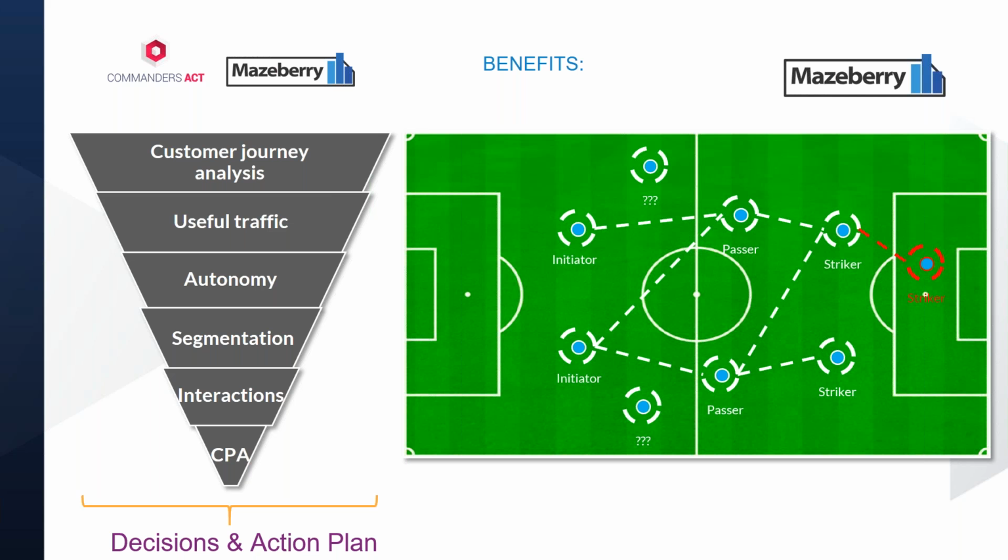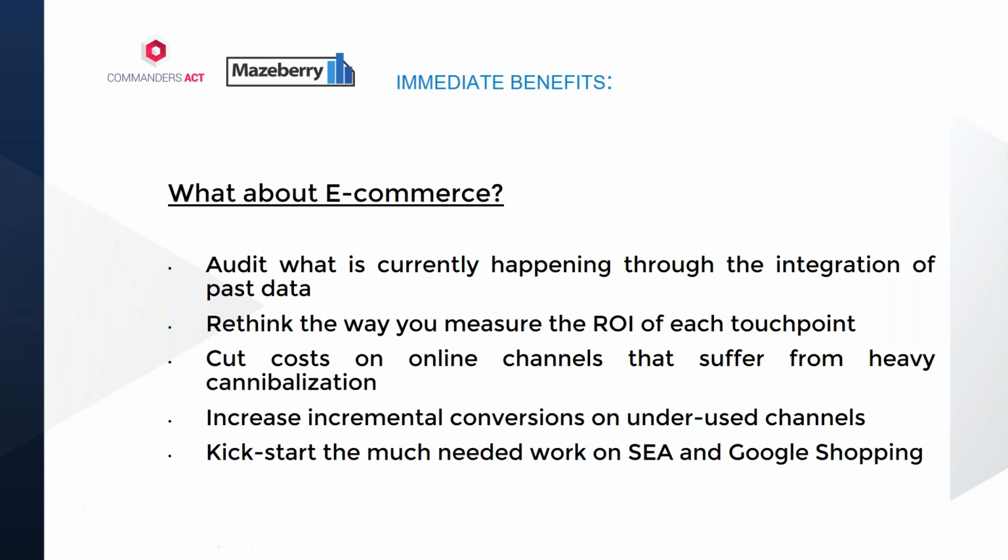So now we're going to show you the immediate benefits for the e-commerce side. We help you track and monitor what is happening on your data. For instance, based on all the past data that Commanders Act has, we can analyze what was done right in the past, let's say on summer sales, on winter sales, and so on, what should be done again the same way, and what should be improved. That's something you can do based on the combination of Commanders Act and Mazeberry.